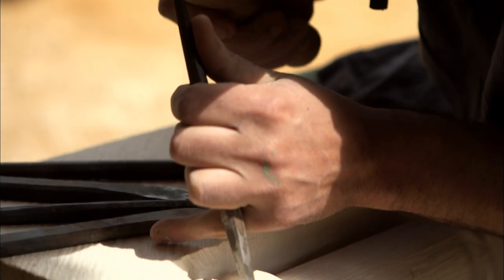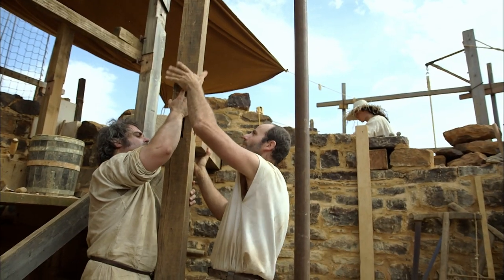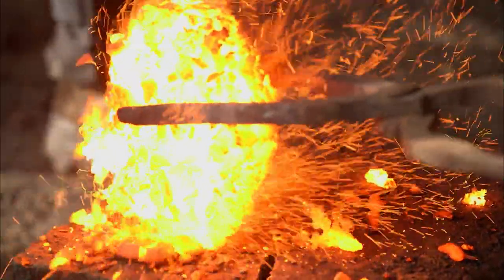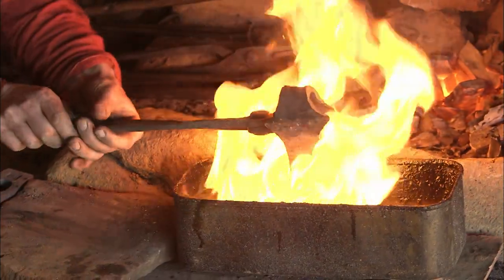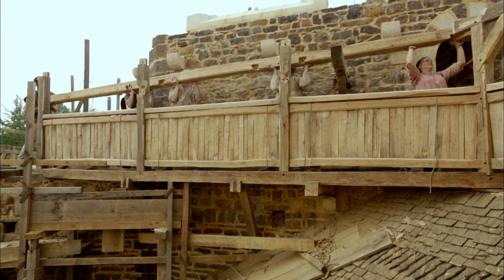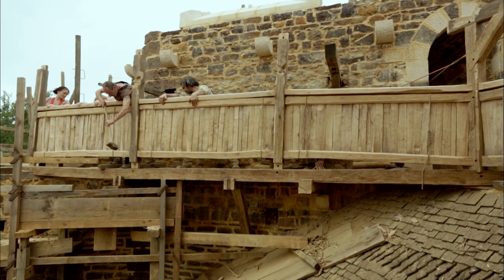Now the team delve deeper to discover the secrets of the skilled communities whose combined expertise made such mighty castles. It's just this mass of molten metal. Castles were not made from stone alone. Without the mastery of the medieval blacksmiths transforming metal, and the carpenter's sophisticated grasp of geometry, wow, is all I can say. The castle could never be built at all. This is one of those moments when everything comes together extremely fast in quite a dramatic way.